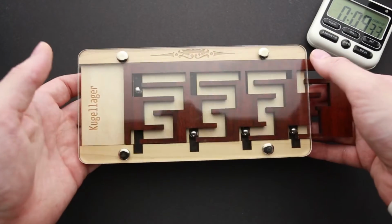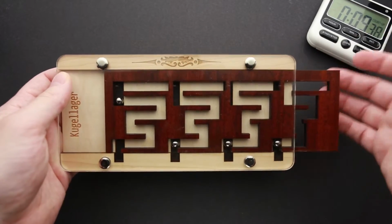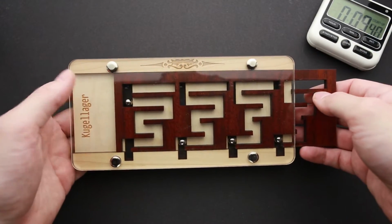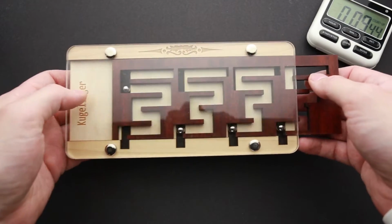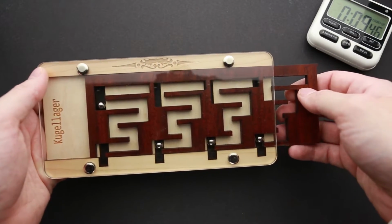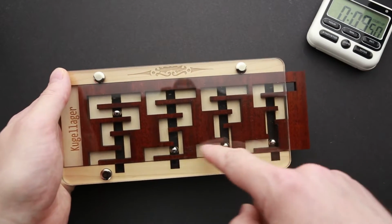Oh my god, it's 10 minutes. And now it's gonna be like the most difficult part, to move this ball all the way down. That is crazy. Okay, let's see what I can do. Again, I have to start with this one, then move this, then this.